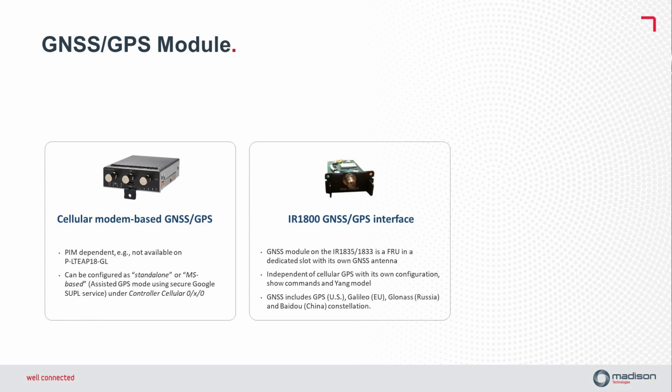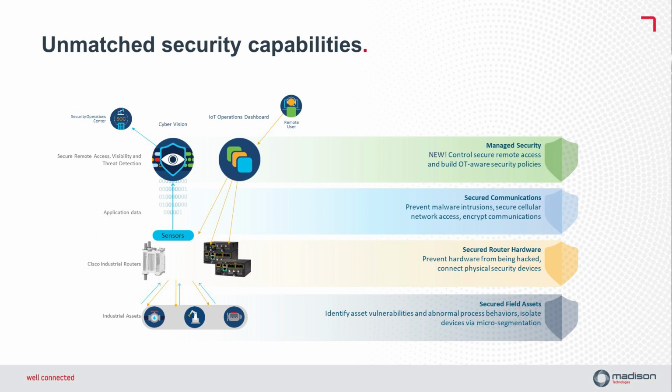Lastly, IR 1800 comes with the inbuilt security and Cybervision sensor. Cybervision is a deep packet inspection that uses the network as a sensor. So Cybervision transforms the router or a switch into a sensor. It inspects the industrial traffic to find weaknesses in the industrial devices and protocols, and it essentially reports to a centralized server to tell that this is what I've seen, these are the risks in the network, and this behavior seems suspicious.